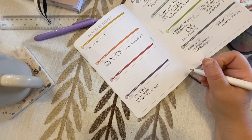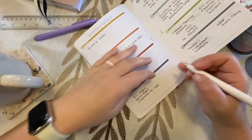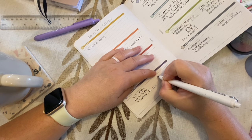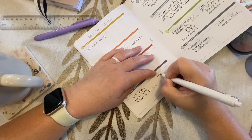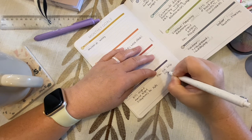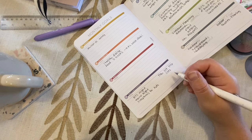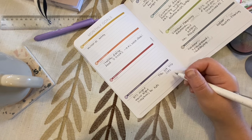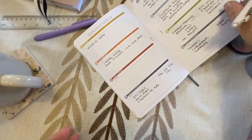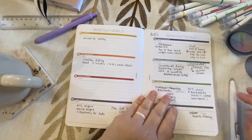And then I would like to plan, we have a fall camping trip in October. And I just want to start jotting down all of the lists of things that we're going to need for that camping trip. I prepare. I over prepare. Guys, I think this is a good place to end right now.